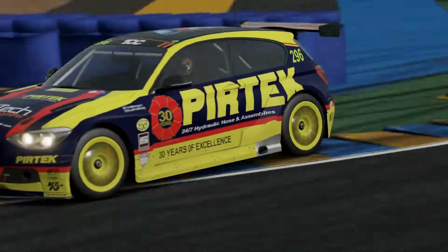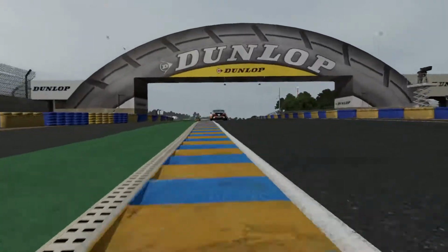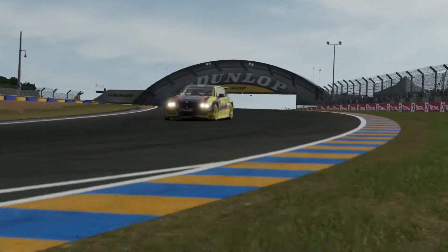Whereas unfortunately for the Autobacks car, he's dropped. I can't even see him in the back of that shot there, so maybe at least 3.